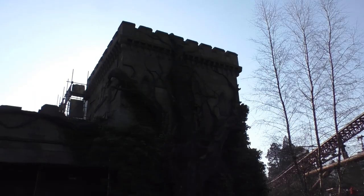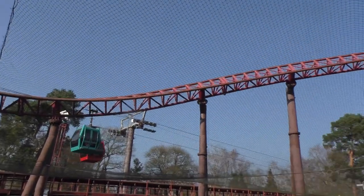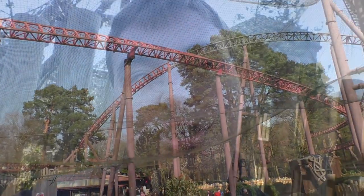Especially since they've done all this new paint-ups and theming, etc. in the entrance, got the station box, unload, offload box in the station area as well, getting a bit of a paint up as well. So I think with a lot of stuff being done to Rita, it'll still be here for a good few years yet. So, despite the rumours, despite people saying they might be on the chopping block, I think Rita will still be here for a few years to come.